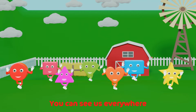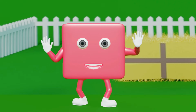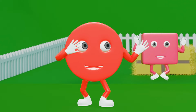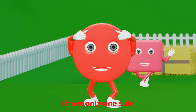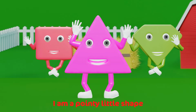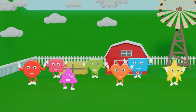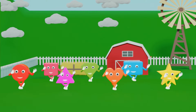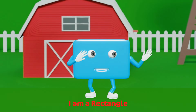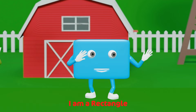We are shapes. You can see us everywhere. I'm a square, I'm a square. You can see me everywhere. I have four sides. I'm a circle, I'm a circle. I go round and round and round. I have only one side. I'm a triangle, triangle. I'm a pointy little shape. I have three sides. I'm a rectangle, rectangle. Like a really long square. I'm a rectangle, rectangle.